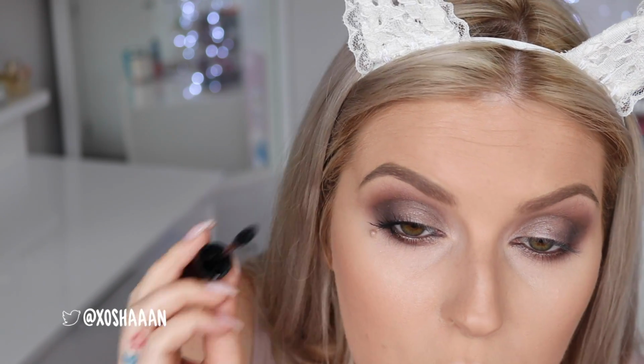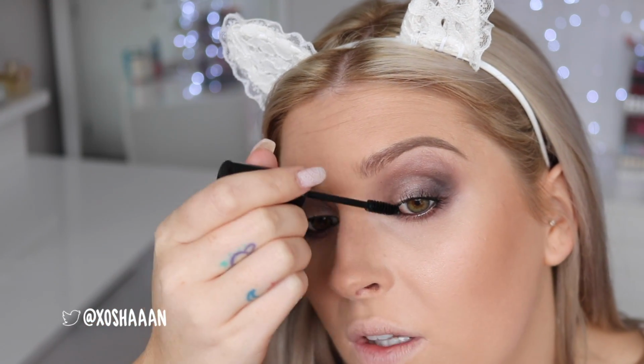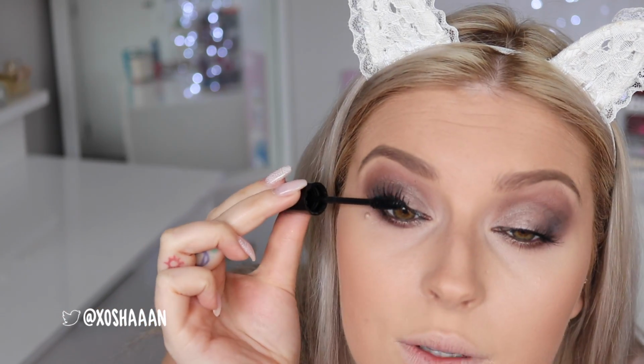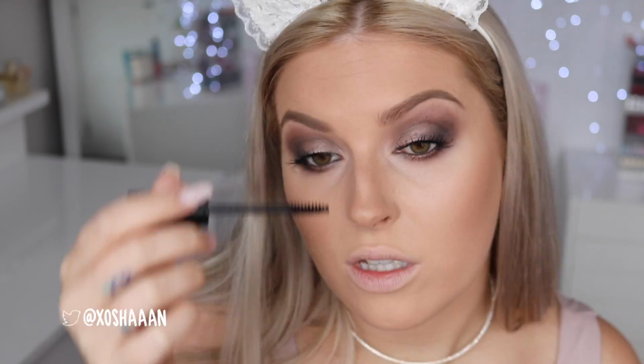It's not so much volumizing though. I don't hate it. I've definitely found better ones since this, but I can see why I liked it. It gives you a really nice clean lash effect, nice and long, separated. I'm gonna use falsies today as well, because I feel like it'll really make the smoky eye pop. Let's do another layer and see if we can get more volume. Yeah, it's not so much volumizing, but I like it. I feel like it's gonna look really good on my lower lashes, so let's see.